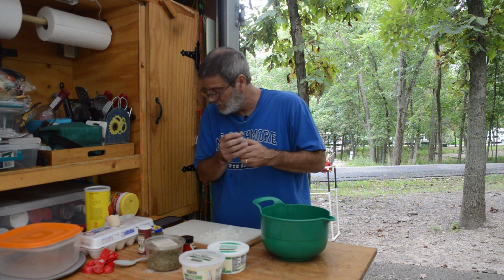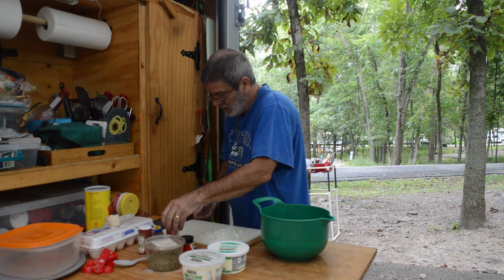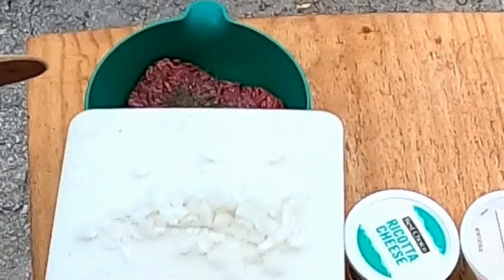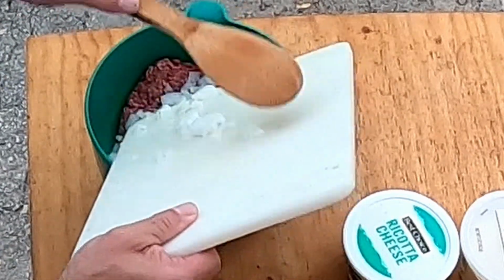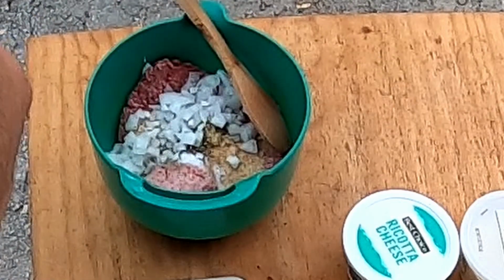Okay. Next, I'm going to get this onion in. Half of a chopped small onion. And we chopped it up really fine for Angel because she's not an onion fan at all. So I did that real fine.